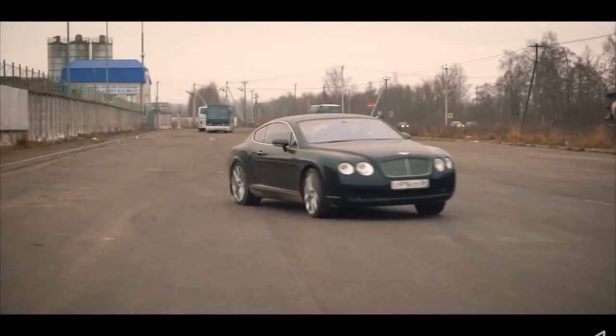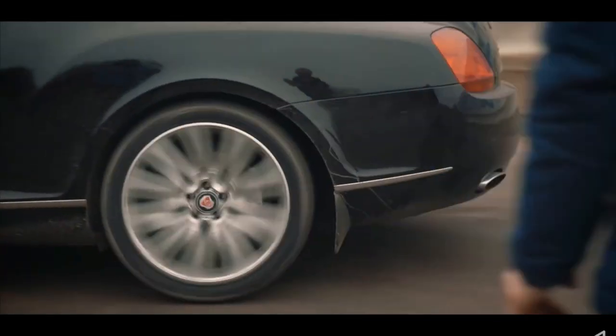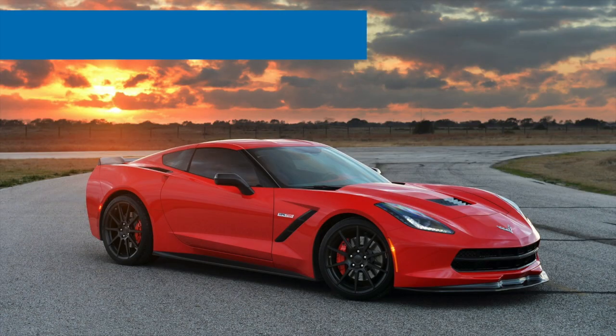Brand new, an exotic luxury car like this would have cost you almost $200,000. That's insane. But right now, you can find used ones with low miles like this one for a quarter of that price. Number 6, the Chevrolet Corvette.